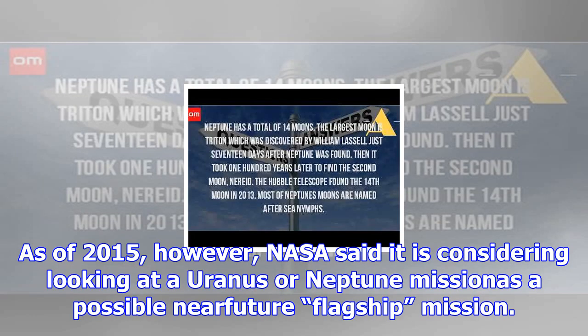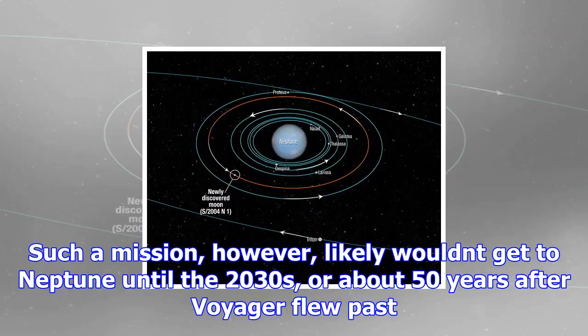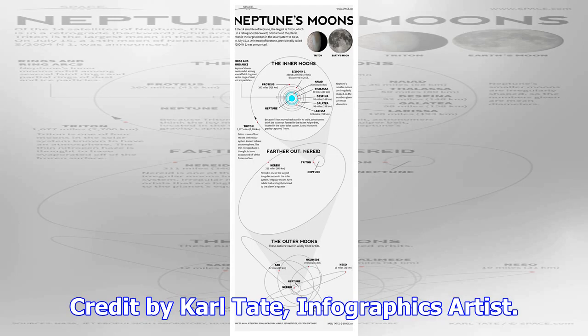The last moon found to date has been discovered so recently that no official name is assigned to it. Designated S2004N1 for now, astronomers found the moon in 2013 through analyzing old Hubble Space Telescope images. It's just 12 miles (19 kilometers) in diameter.